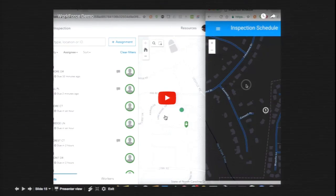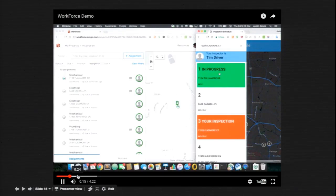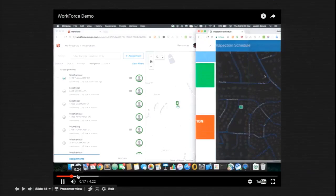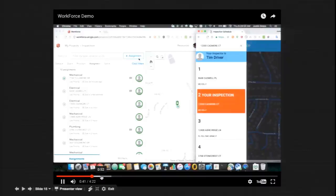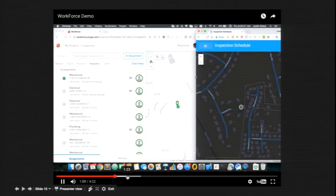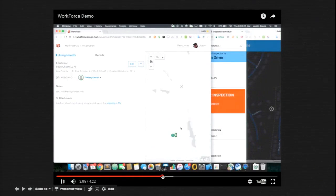And this is a quick demo just to show you what they were expecting. So here, someone's going to enter an address. I'm actually just going to clip through this. So you can see this one is in progress. That's the first one on this inspector's schedule. So the one we entered is the orange one. That's the one that you're interested in. And as I go through, you'll see that we'll see him moving.